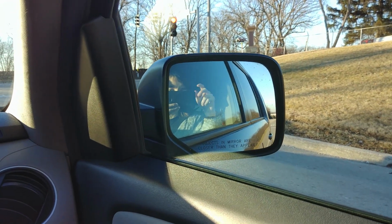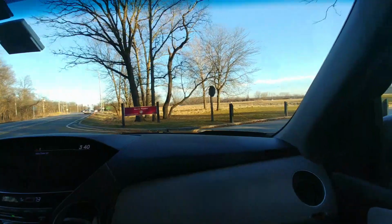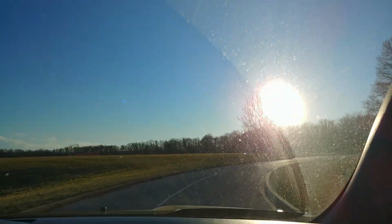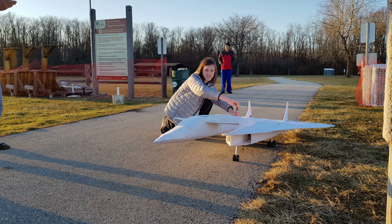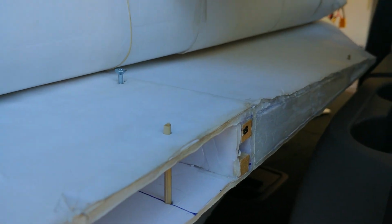The runway I was flying from was in the Moral Meadows flying field. The runway itself is 400 feet long, runs due east and west, and is 50 feet wide, so it's more than adequate even for large turbine jets. I assembled the B-70, which involves attaching the wings and the front fuselage. You guys haven't seen this yet, but on the day of, I ended up drilling the mounting holes for some screws that would attach to the wings.